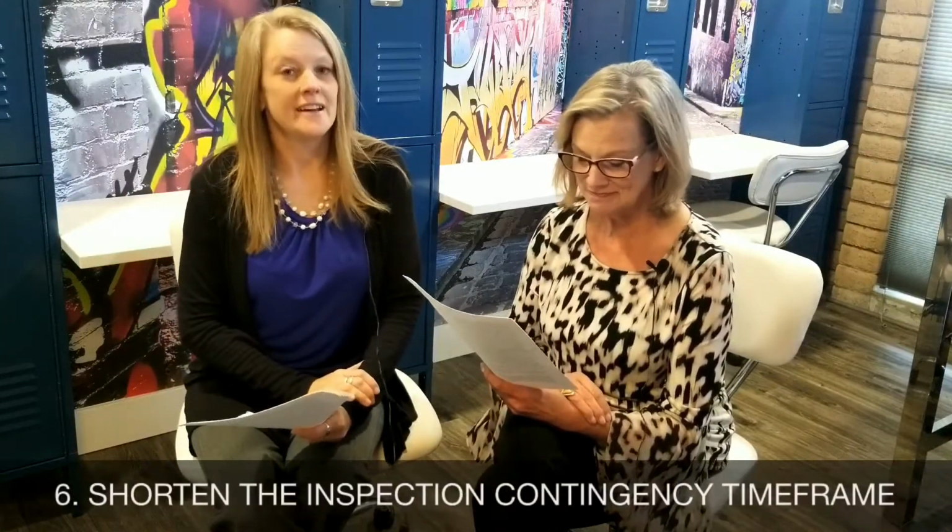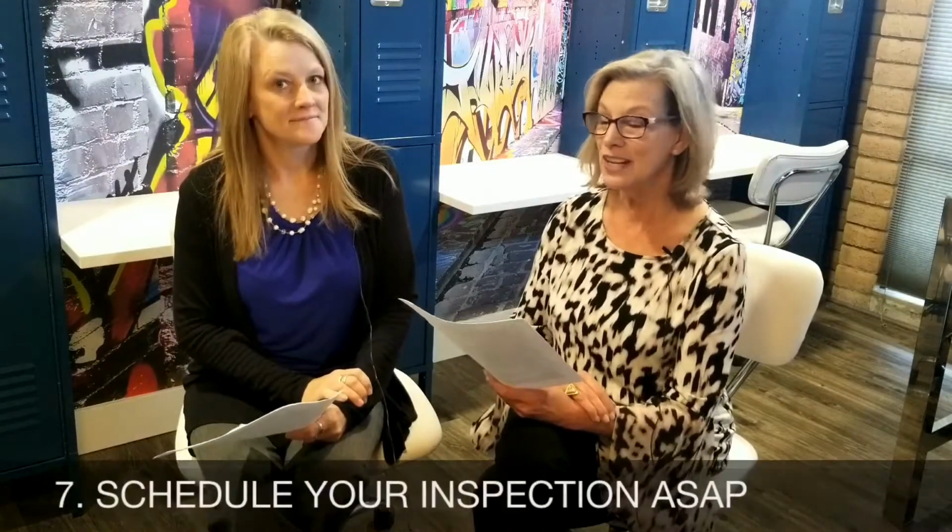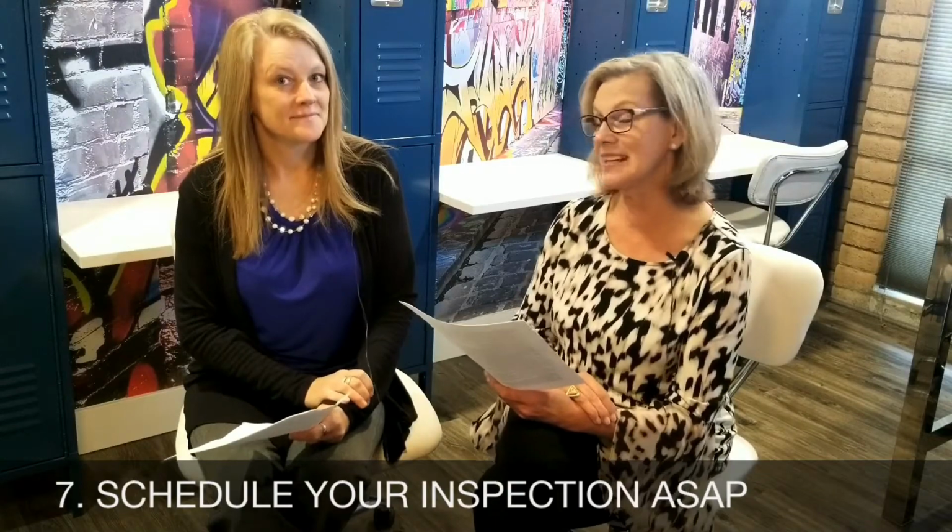Number six, shortening the inspection contingency time frame from the default 10 days, maybe to 4 or 5 days, to get that inspection done. Number seven, if you have shortened up that inspection time frame, go ahead and call your list of home inspectors, find someone that can get in there in a day or two, and then let the listing agent know, hey, we are ready to go within 2 days.